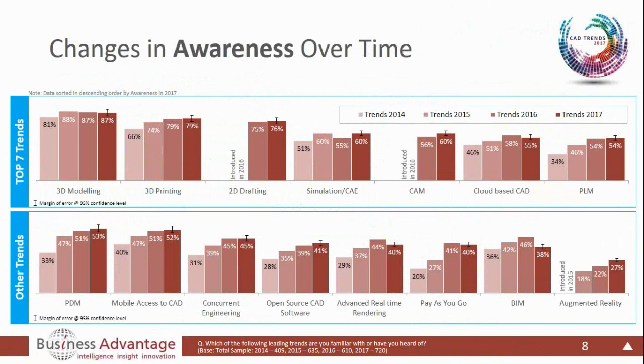And finally, a newer trend on the bottom at the far right-hand side, augmented reality. Although we've only been looking at this for the last couple of years, you can see there that there's been a 50% increase in awareness in augmented reality.